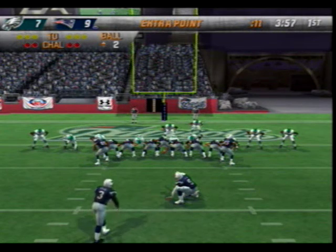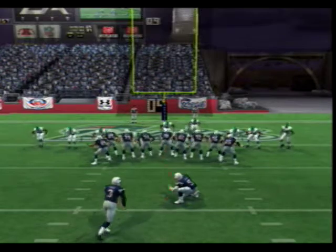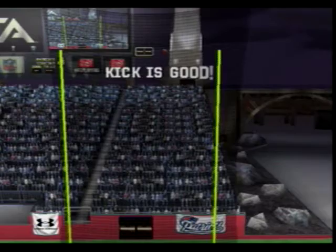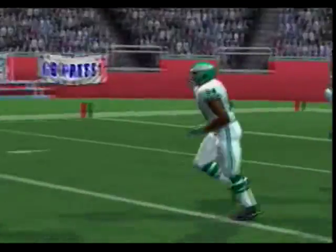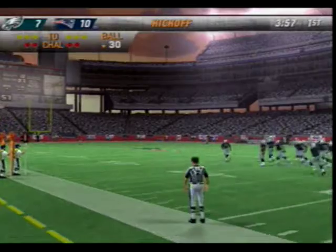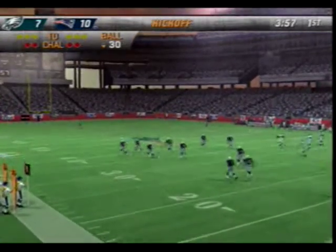Stover comes in to attempt the point after. The point after is good. The coach has to make sure his defense doesn't get too confident after that touchdown. Sometimes after a defensive score, they'll come back out and let the offense go right down the field and take the momentum back.